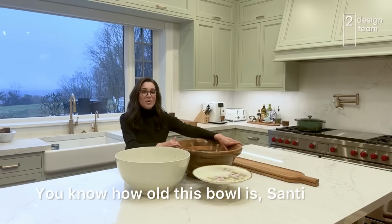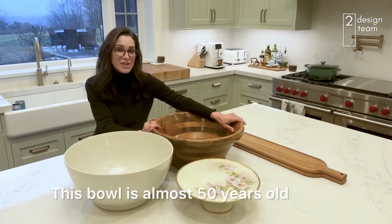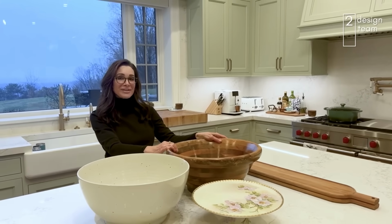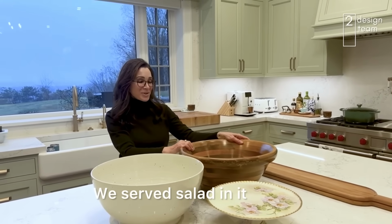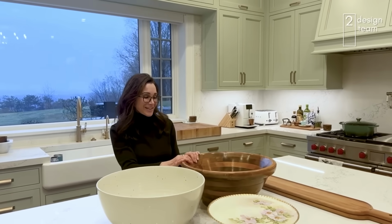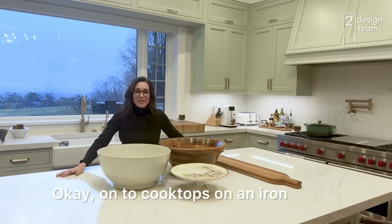You know how old this bowl is, Santi? I can imagine. This bowl is almost 50 years old. Where do you get it from? My mom gave it to me when I was a child. And to do what? We just serve salad in it. I love it. It's big, so for an army. Yeah, it's amazing.